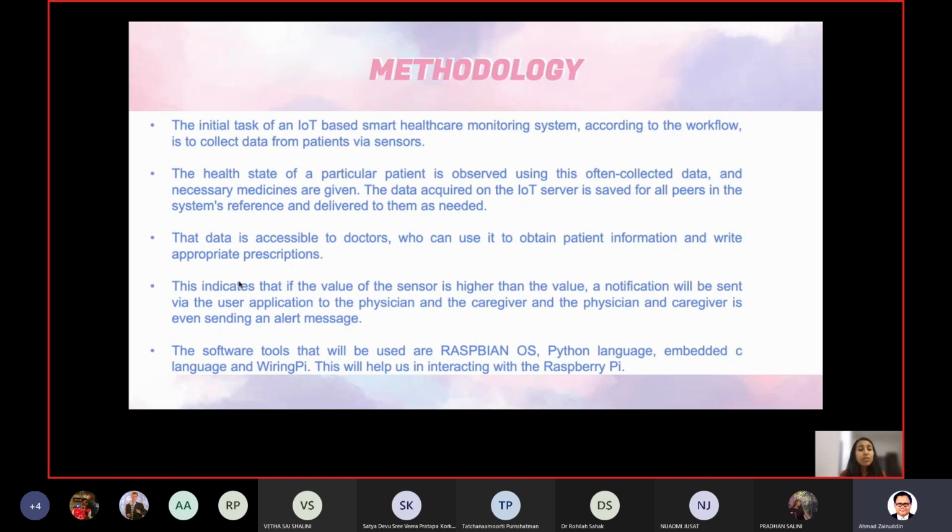This indicates that if the value of the sensor is higher than the threshold value, a notification will be sent via the user application to the physician and the caregiver, and the physician and caregiver can even send an alert message. So this is a very good way for the doctor and the patient to interact, as well as the caregiver. The software tools that will be used are Raspbian OS, Python language, embedded language, and WiringPi. This will help us in interacting with the Raspberry Pi.